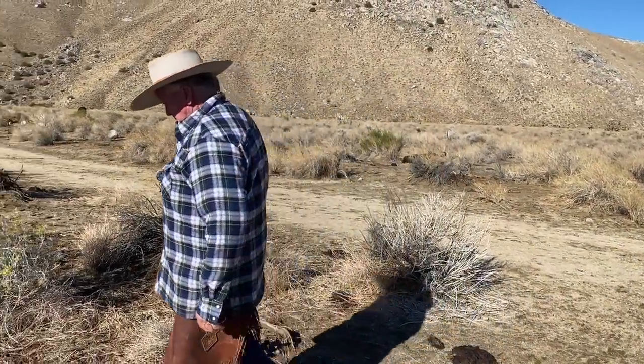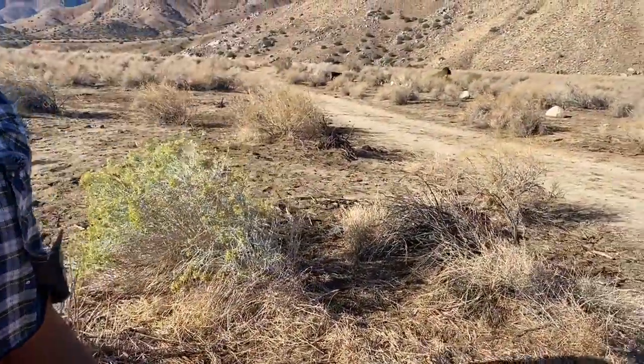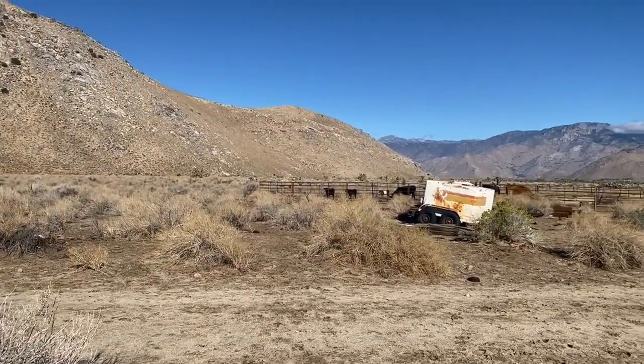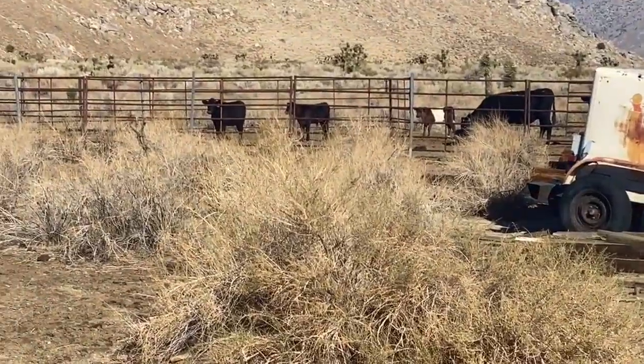What I want to show you today is what's over there, a lick. You've seen that before, and that's where the cattle come in and they work this lick. And we've got them scattered all over the ranch. And what I want to show you is what's known as litter.